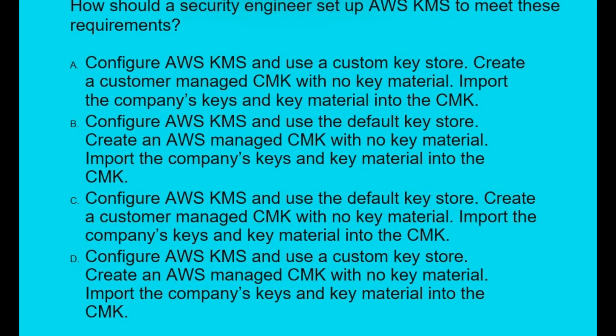Option B. Configure AWS KMS and use the default key store. Create an AWS managed CMK with no key material. Import the company's key and key material into the CMK.